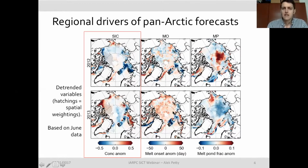Yeah, and so this is all based on June data. We see for the melt onset in the middle, there's kind of less regions that correlate. So the melt onset tends to be really trying to pick out small regions that are potentially important in highlighting the triggering of sea ice melt.